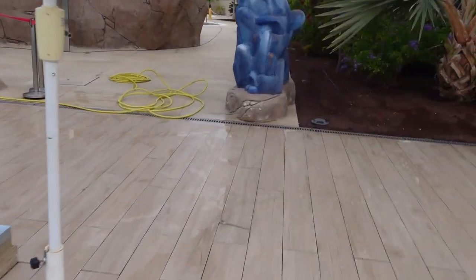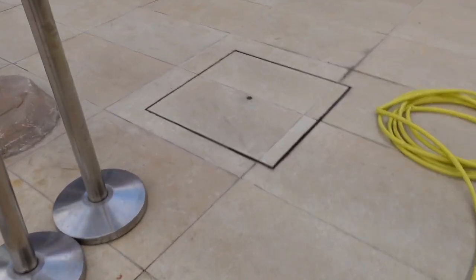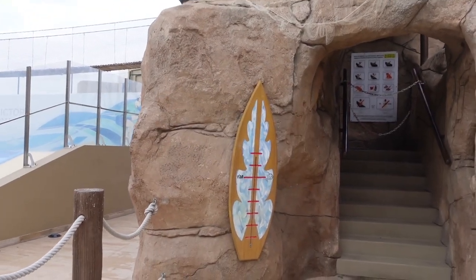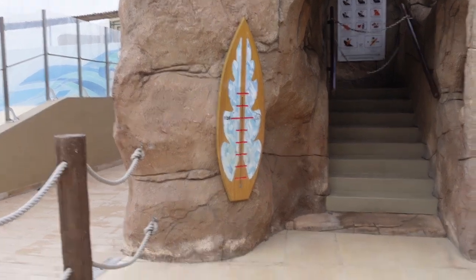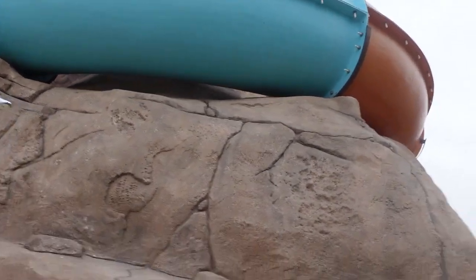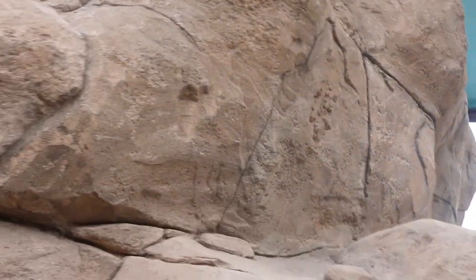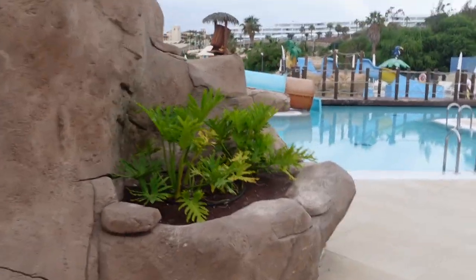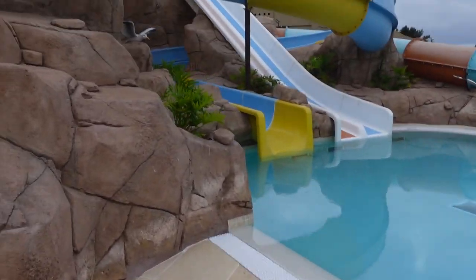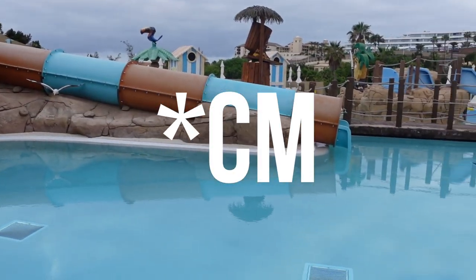Now, this is the actual pool for children. So there's a couple of slides there that you have to be 120 centimetres for. I actually went down one of them, so did Danny, and I think it was that tube on there, and it is quite scary. So they're quite strict with that, because George is 110 centimetres, Danny thought he'd be able to go down with him, but they wouldn't let us, which is understandable. They just care about their safety. So this is the kids' pool here. Great, there's no one out. So some slides here. These are for the children that are 120 centimetres.